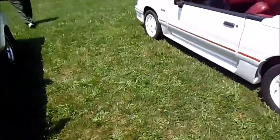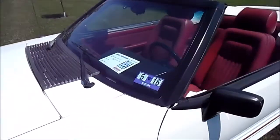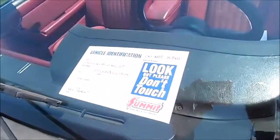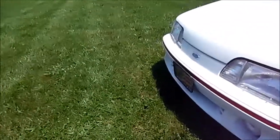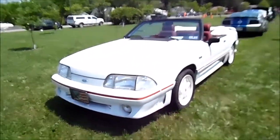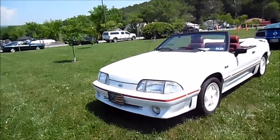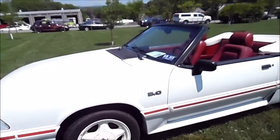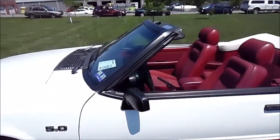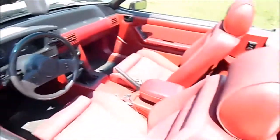Oh, it looks like we got another one for Wendy. '88 302 Mustang. That's nice and clean. Let's do a walk around. It's not entered in the show, but it's still very nice.